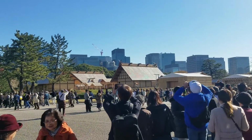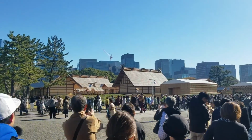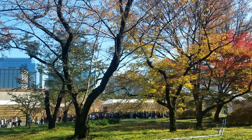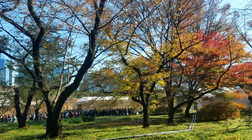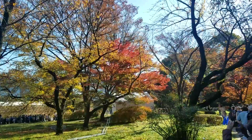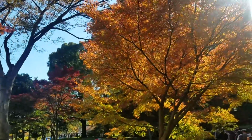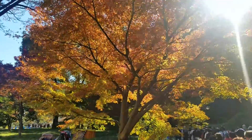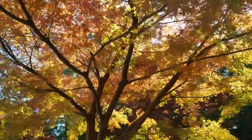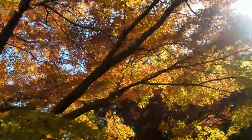Here's the first glimpse. So over in the distance you can see the Daijokyu buildings, and between us and them, this magnificent array of autumn foliage, with the sun streaming through the trees. It is a stunning day to be out and about in Tokyo.